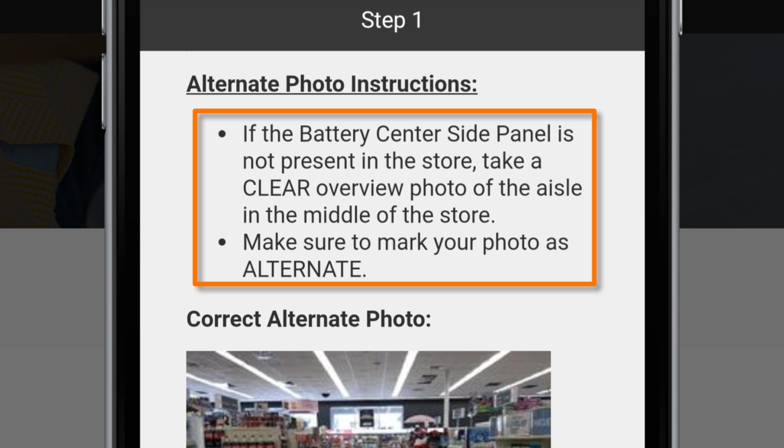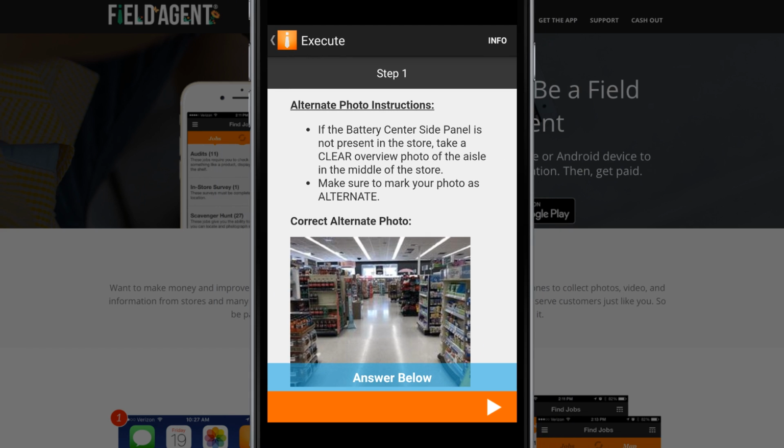If you just skip a photo because what you were looking for wasn't there, your job will be denied. The alternate photos are proof that you were there looking for the display, and they're also proof for the client to show the retailer that the display wasn't up.